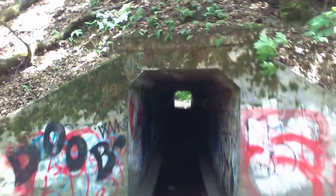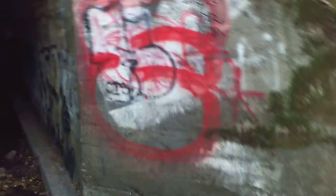Shall we walk through it? Yeah, let's take a little gander through here, huh? There's a little bit of water down there. There we go. Gnarly, huh? I like this underneath here, though.